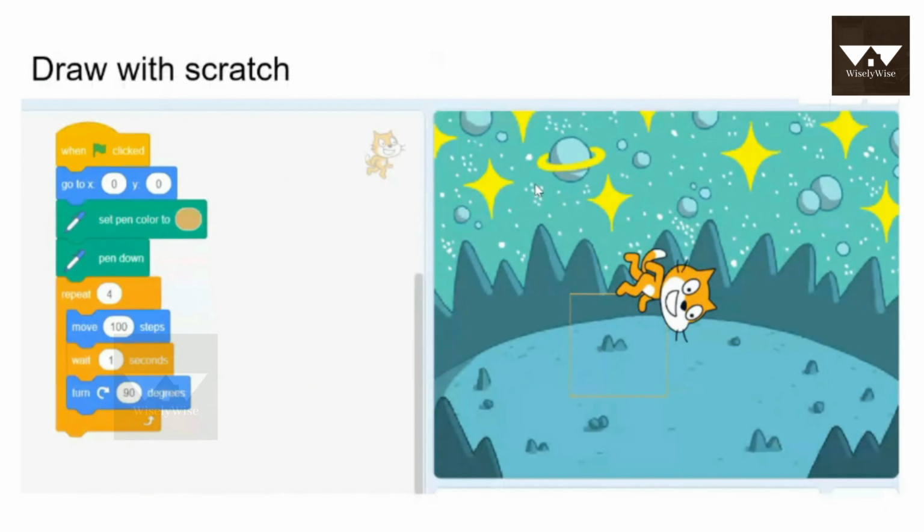Then we made a Draw with Scratch tool where we used Scratch to actually make something which you could compare to Sketchbook or Paint 3D using a few simple codes here in Draw with Scratch. As you can see, here's an example, a small, nice square.